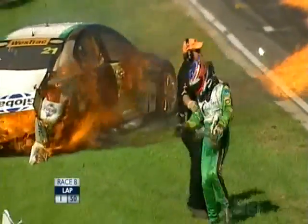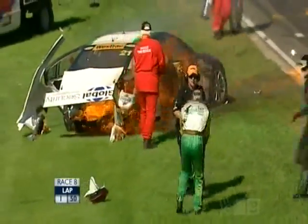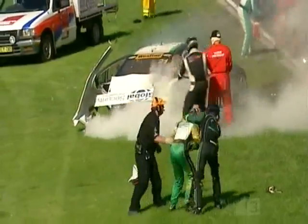He's out of the car. That's good to see, because that has taken a massive hit from behind. The race is red flagged.